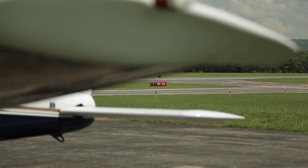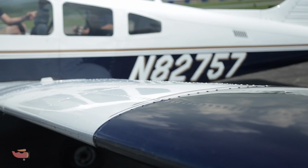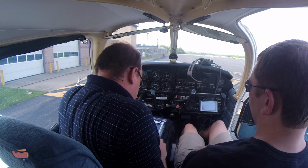I've always been fascinated with all aspects of aviation and have logged hundreds of hours of flight sim and just studying and reading and watching YouTube videos from other aviation creators. In January of this year, I turned 40 years old and decided it was time to finally step away from the computer and step into the cockpit.